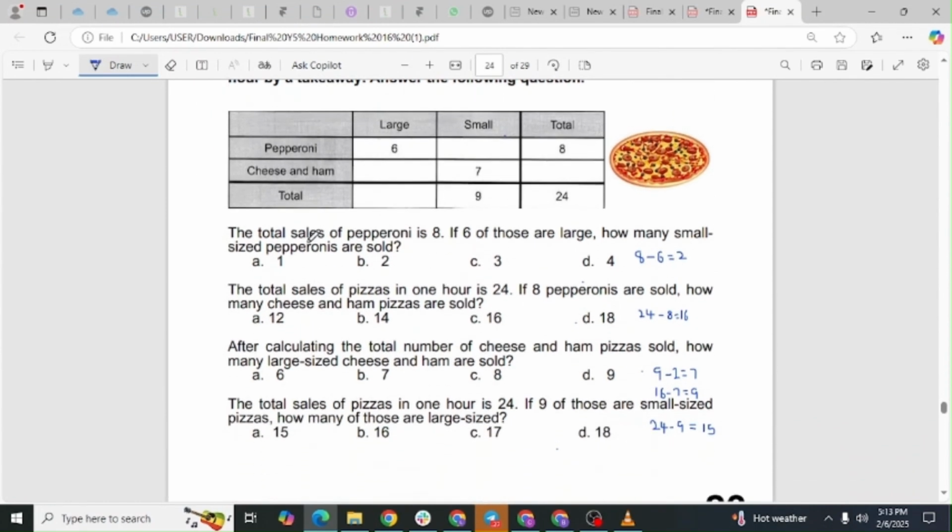Question 1. The total sales of pepperoni is 8. If 6 of those are large, how many small-sized pepperonis are sold? Answer. 8 pepperoni pizzas minus 6 large pepperoni pizzas equals 2 small pepperoni pizzas. Therefore, the answer is option B, which is 2.